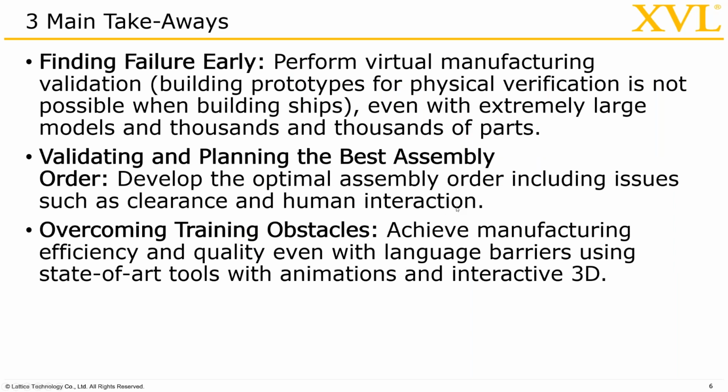There are 3 main takeaways I really want you to have from this presentation today.